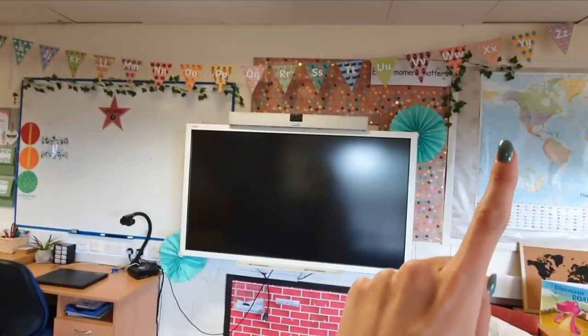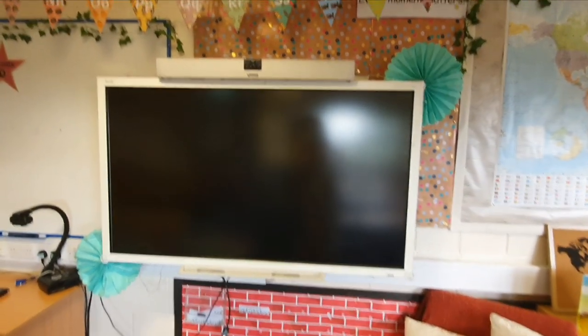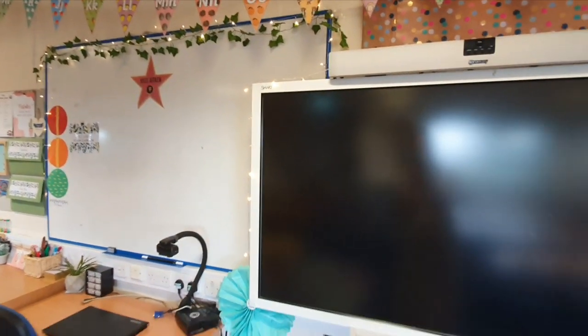And then I've got an alphabet bunting to help them with their big and small letters. Year ones have to learn the alphabet. I've just turned on the lights to show you. I have them on my board, on the interactive board and my whiteboard. And it just looks so cosy.